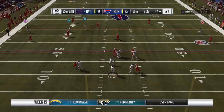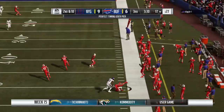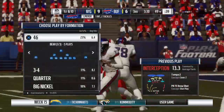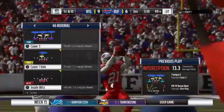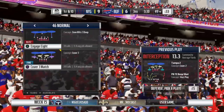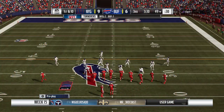Off of play action, here's Stafford. He's going to rifle one deep. He rifles one that's intercepted. Picked off by Jordan Poyer. And they get the football. They'll set up shop at their own 49-yard line. Gosh, you add up last week and this week now, that's 9 interceptions in this 2-game stretch, and we're not done here.